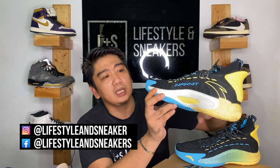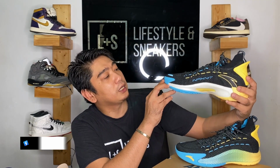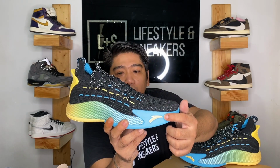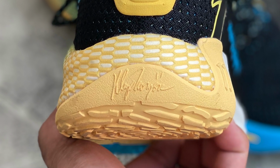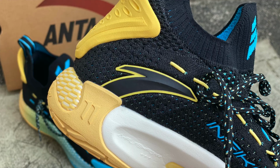Now there's a lot more details on these sneakers that you will see over here on the forefoot. You will see this Get Hot, Stay Hot tagline of Klay Thompson, and over here there's a yellow Anta logo. Now at the back of the outsole, you will see the signature of Klay Thompson, and over here is his number, which is number 11.